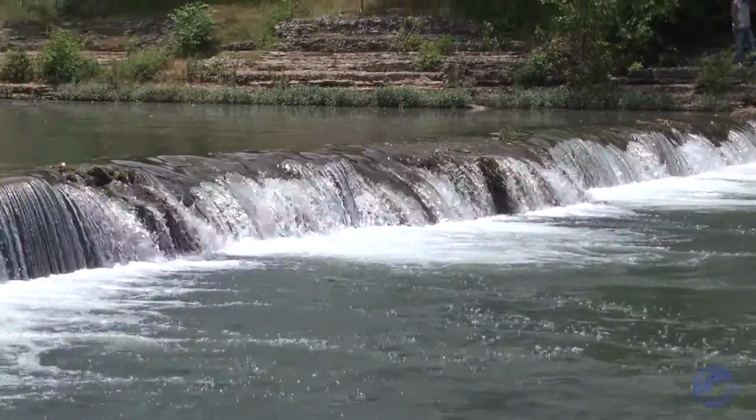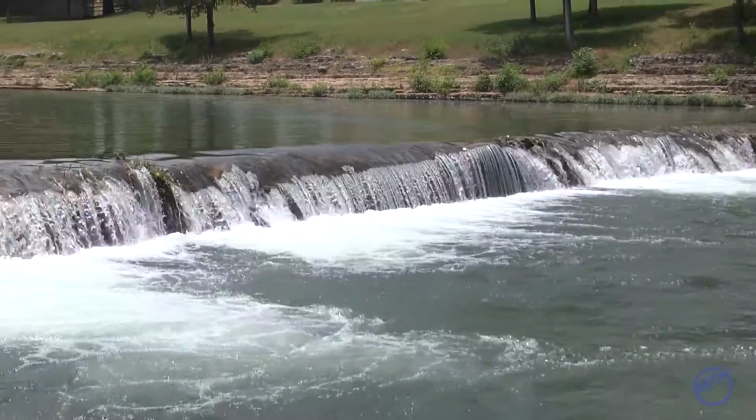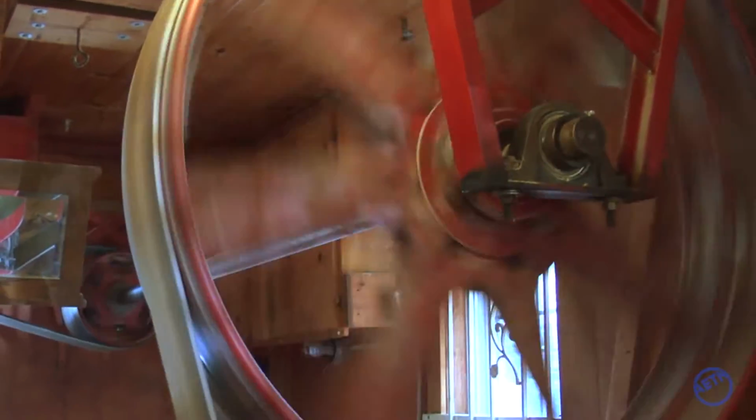The milling operation still utilizes the original 150-year-old French granite stones. Miller Steve Burgess talked to us about the milling process.